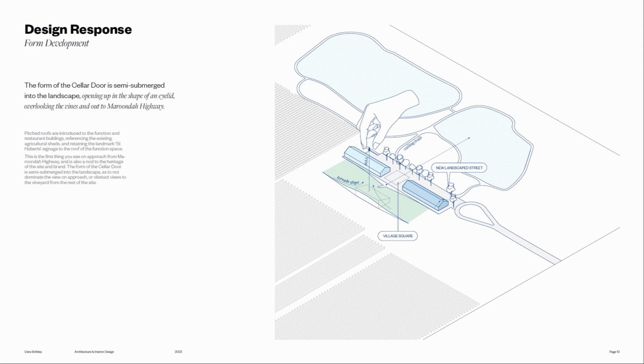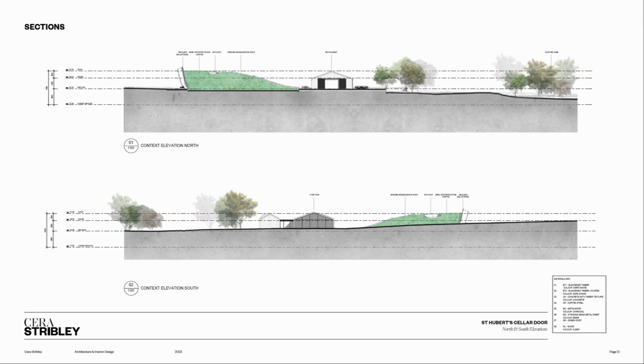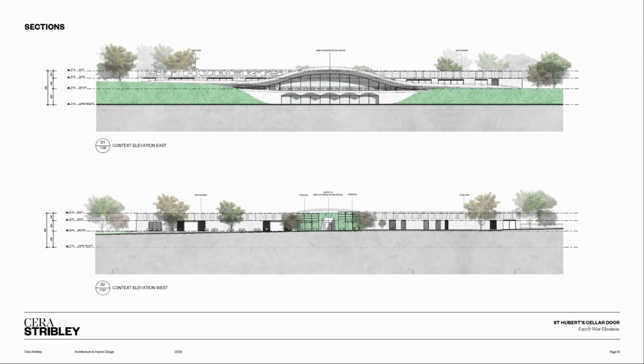By lowering the cellar door halfway into the ground, it also allowed views from the function centre and the restaurant. And you can see how our green roof really helps almost disguise the building, and you can see that lovely eyelid shape as it opens out to the east.